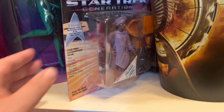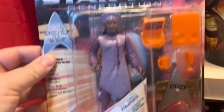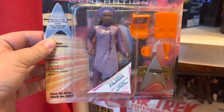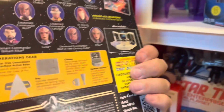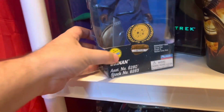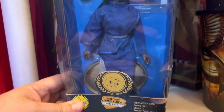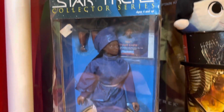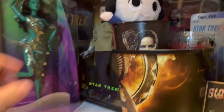I definitely need someone to help me with all these names because I don't know how to pronounce them. But this is Whoopi Goldberg as her character, Guinan, or something like that. This particular figure is worth about $10. I don't get into collecting a lot of these, but I do like Whoopi Goldberg, so I did get her dolls. This Collector Series doll is worth $15. I wish they would have made a Sister Act doll of her. I definitely would have bought that.